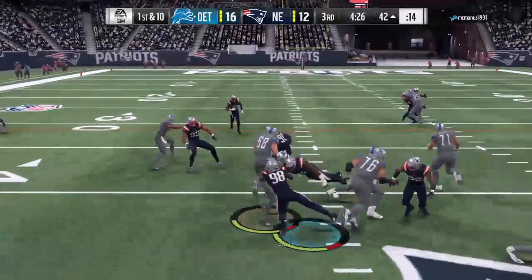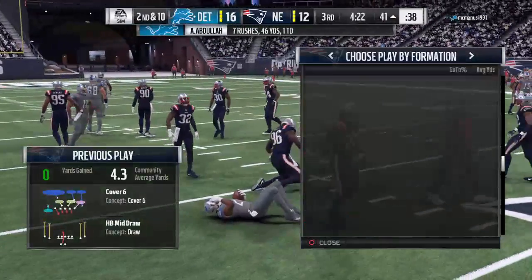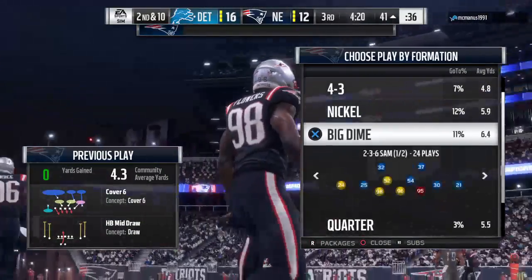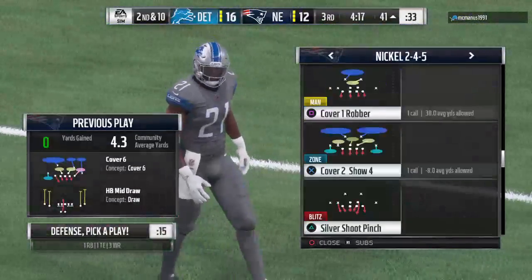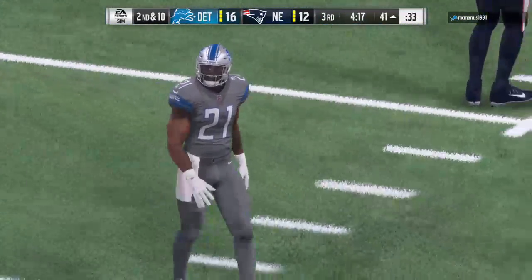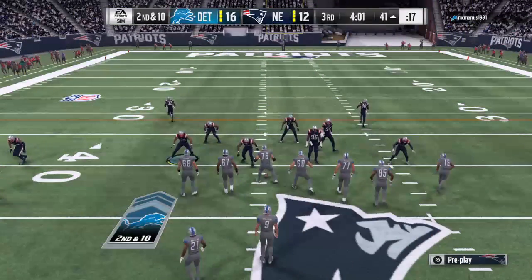Stafford gives to Abdullah on the draw. And running room scarce here. He's going to be stopped in his tracks at the line of scrimmage. Officially no gain on the play, and it's second down. Looks like the defense in press coverage here.